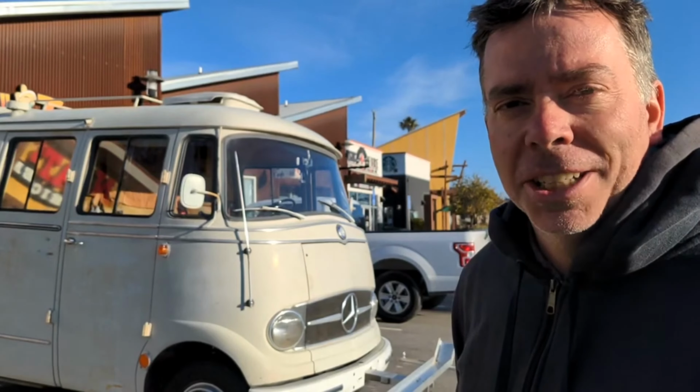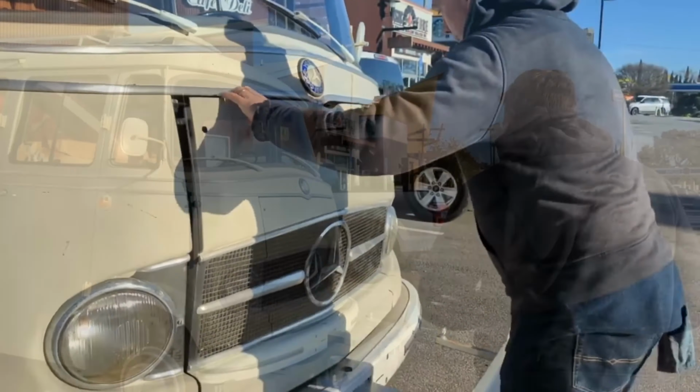We're in Paso Robles, and I thought it'd be a good idea just to check the oil this morning, see how all the levels are, and just make sure we're ship-shape to head out today. Why don't you follow along?